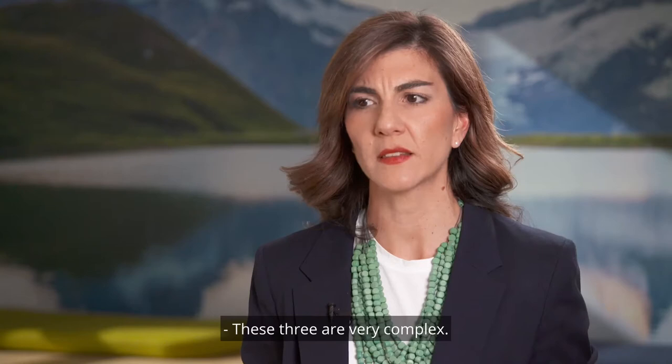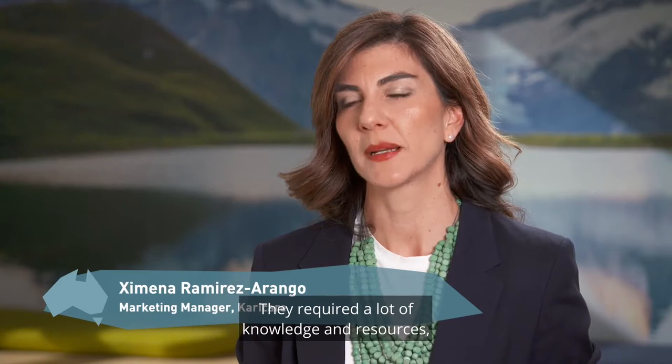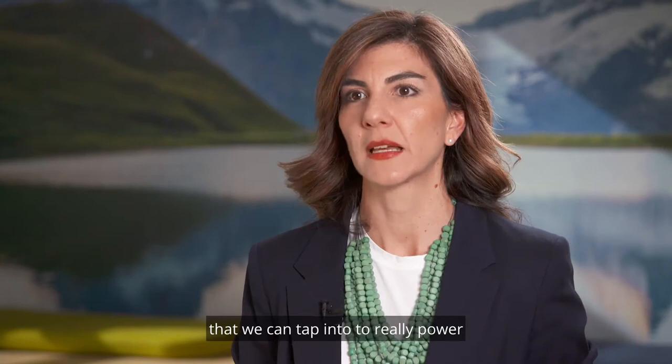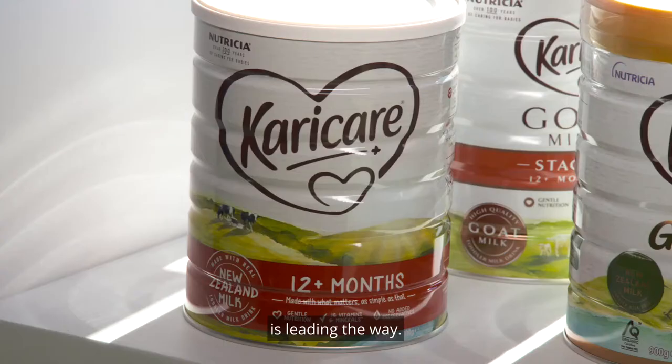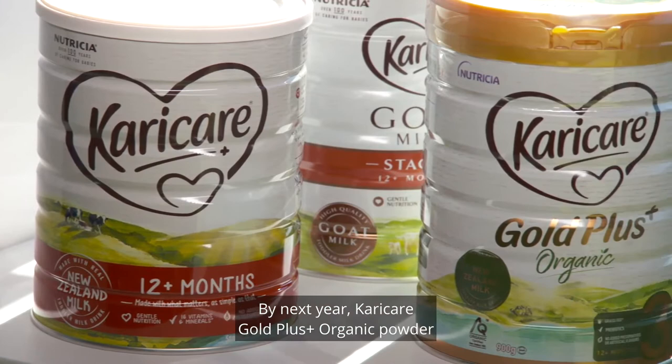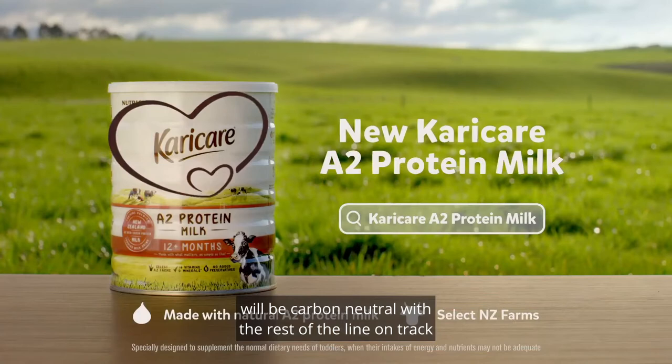These three are very complex. They require a lot of knowledge and resources. But luckily for Danone, we do have a lot of IP internally within our global team that we can tap into to really power that transformation on CariCare. Danone's CariCare infant formula is leading the way. By next year, CariCare Gold Plus organic powder will be carbon neutral, with the rest of the line on track for the same by 2030.